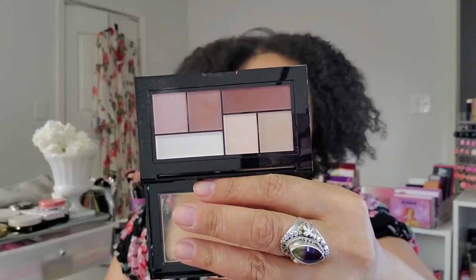All right, now this one is Matte About Town. Now this is their very first all matte one that they did. Now let me say, the quality is nice. It's a good quality one, but for me, I can't use it because these are too light. These do not show up on me at all. So this Matte About Town is real cute, but it does not show up on me at all.